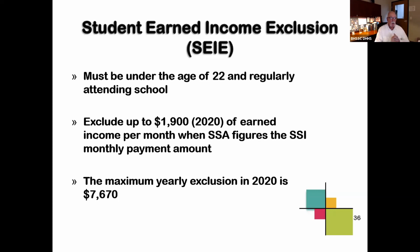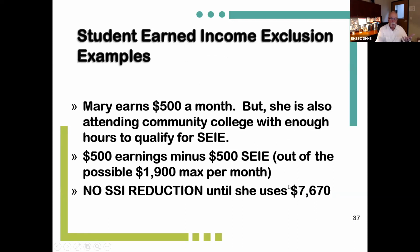And if you're approved, you can be excluded up to $1,900 this year of earned income per month when Social Security figures your SSI, up to a maximum of $7,670 in a year. So in Mary's example, Mary's earning $500 a month, but she's also attending a community college with enough hours to qualify for student earned income exclusion. The $500 earnings minus the $500 student earned income exclusion, out of her possible $1,900 per month, means that there's no deduction at all to her SSI because they don't count any of her $500. It's all excluded because of the student earned income exclusion.